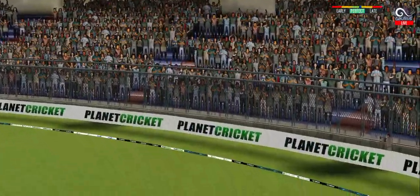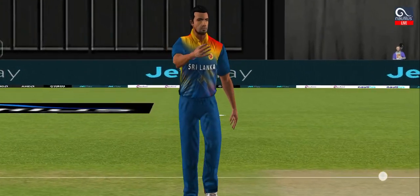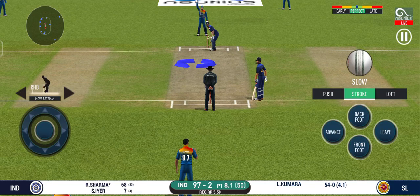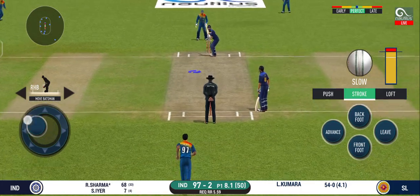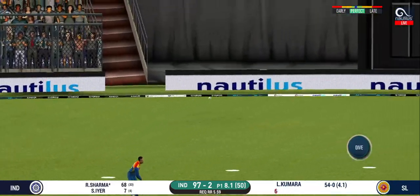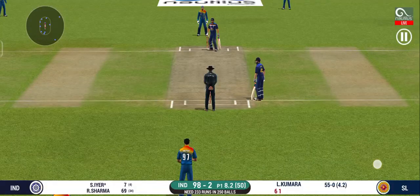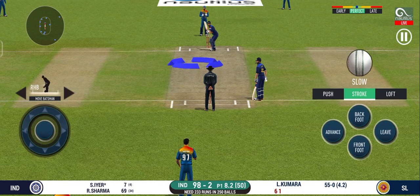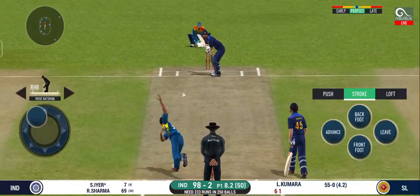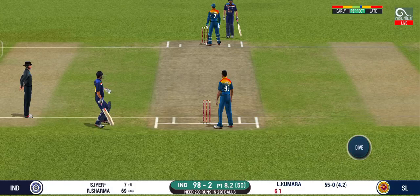That's gone high in the air, and that's gonna clear the boundary for six. Another field change. It is show time. Crowd going mad here. Not just it for a single. Fielder placed at point. Strokes it into the gap for a single.